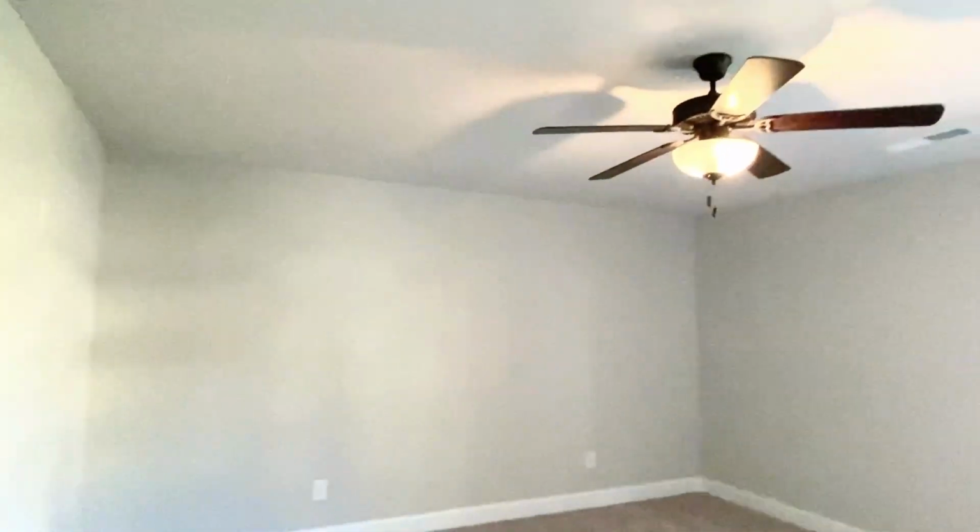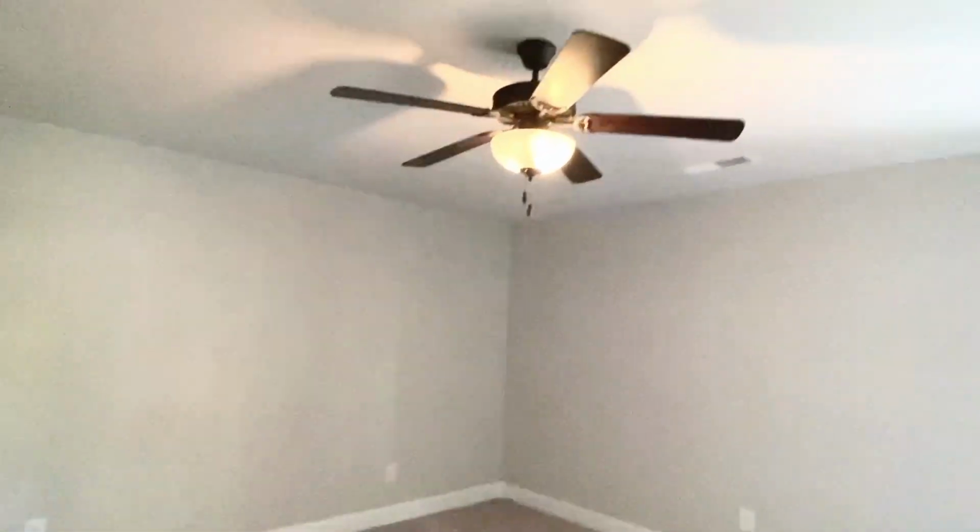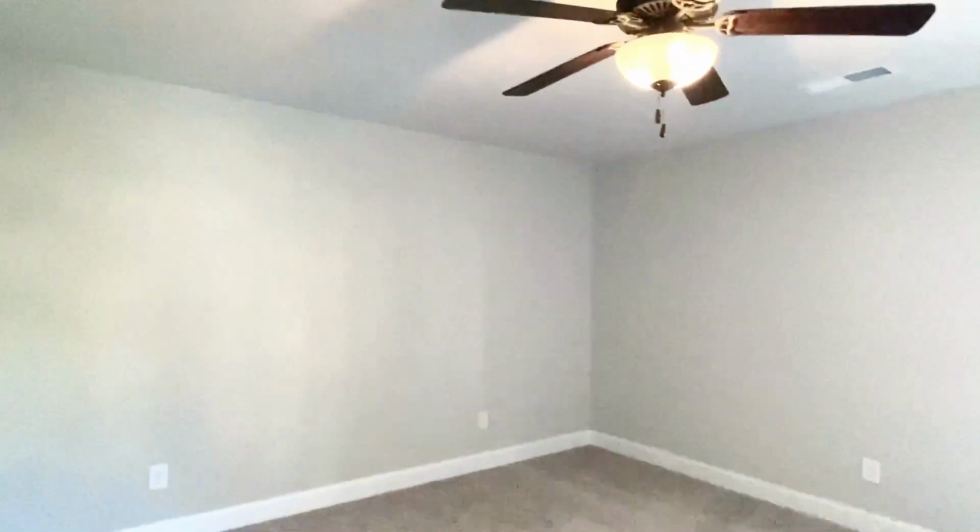This room will be our new nursery. It is the biggest secondary bedroom, so we're hoping that this is a room that DJ can grow into. Really dark in here, but we'll definitely change that lighting. Terrible, terrible lighting from that light fixture.